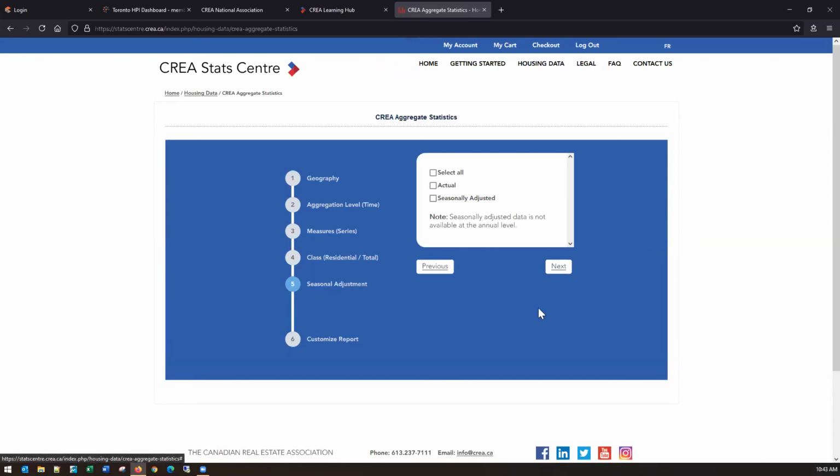And then you just sort of follow the steps here and it'll take you through the checkout, and then you can just download all the data you want as often as you want. You can even save reports, and it's all free of charge because it's available exclusively to members.